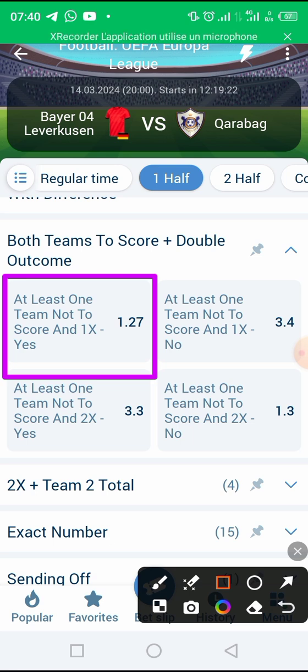But guys, please always make sure that it is a very strong team against a very weak team. It is very important. You come on the first half and you select this option. Guys, I hope you understand this option. Tell me what you think in the comments.